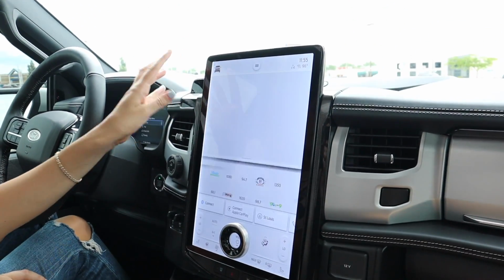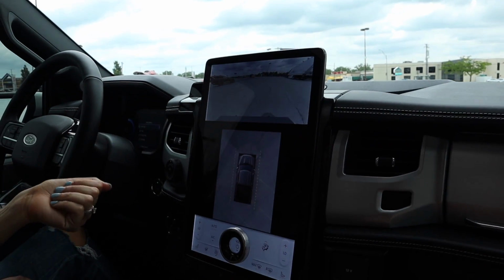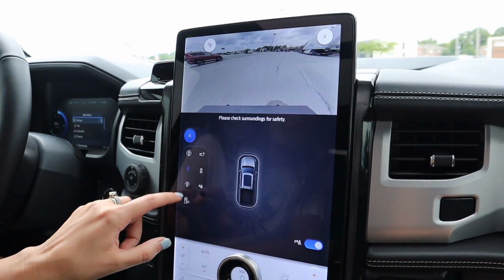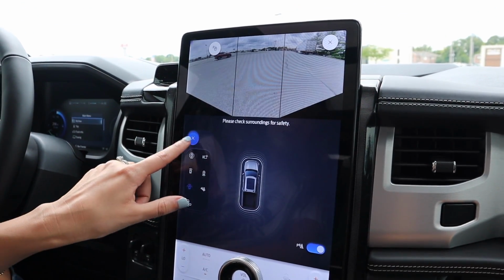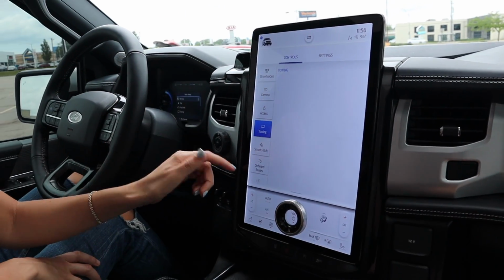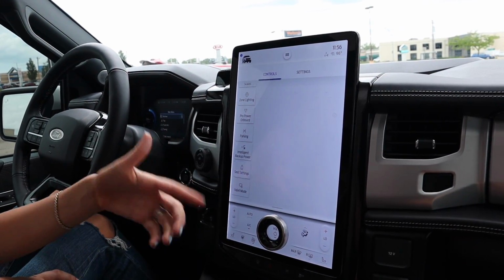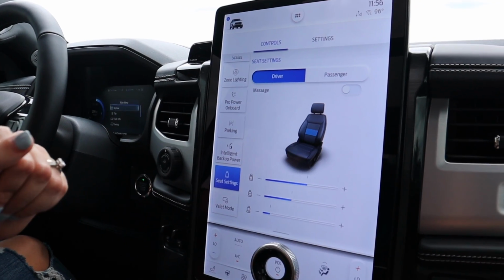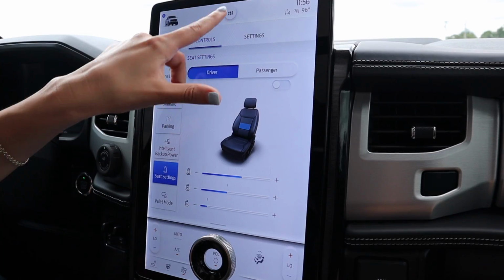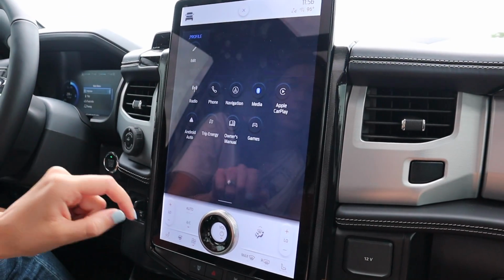Super customizable display, which is really fun. It has wireless Apple CarPlay and Android Auto. We have different driving modes. I mean, every camera angle you could possibly want. And then you can also change those camera angles up as well, which is super helpful for parking or for towing. Obviously we have all of our towing capabilities, smart hitch, our different seat settings that we can play with. Massaging seats. Did you know it had massaging seats, which is absolutely incredible for a truck. Like I said, wireless Apple CarPlay. You can find your owner's manual in here as well.